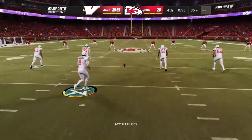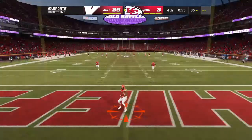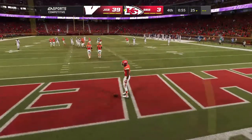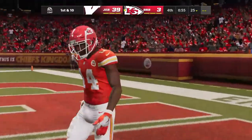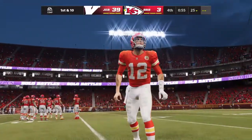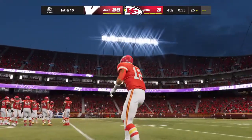Tucker now to kick it away following the touchdown. And it'll come out to the 25 as he will not attempt to return. Here's the Kansas City offense now as they get set to take over.